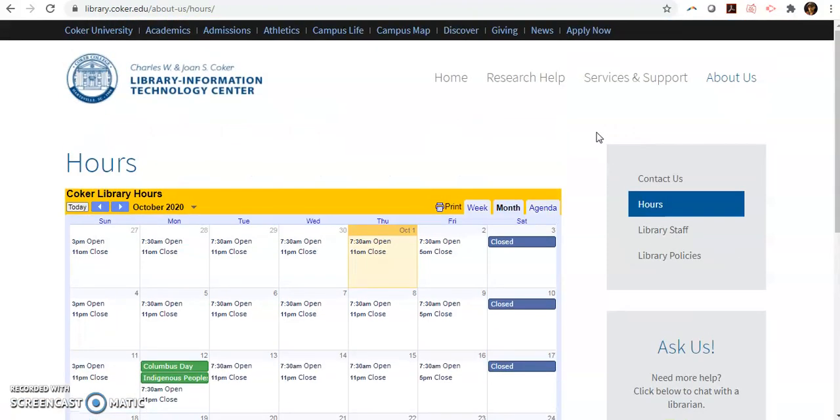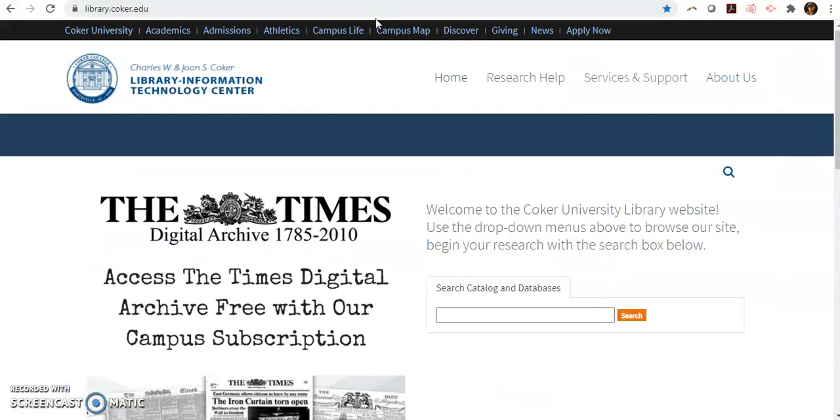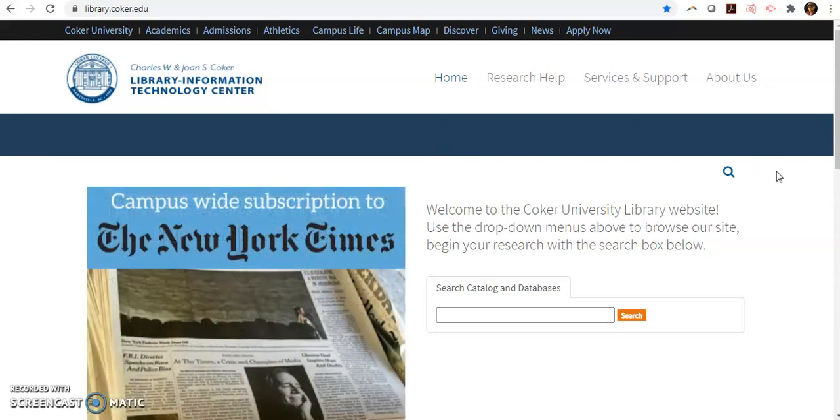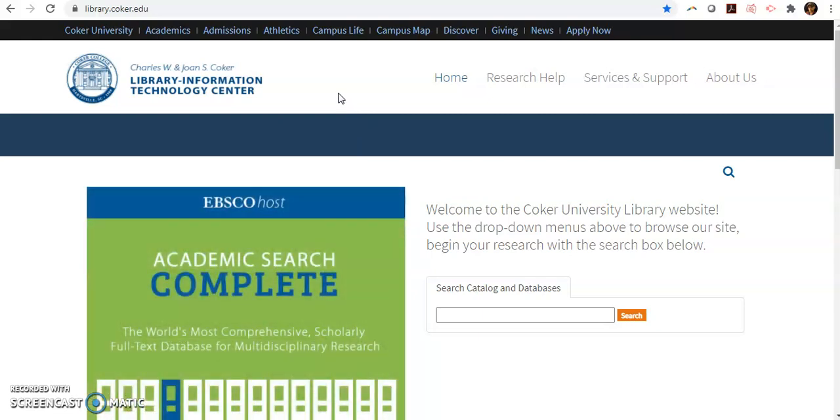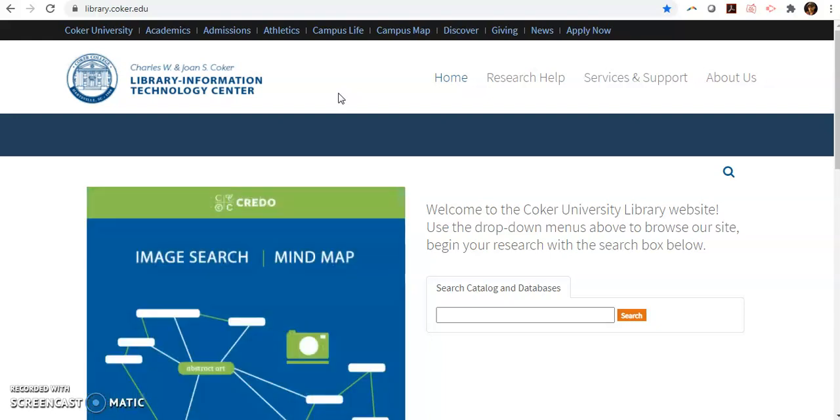So that's going to basically cover the basic overview of all the resources, how to access them, how to access the databases, ebooks, catalog. You'll go about doing that by using the library.coker.edu website. So I hope that's useful. I hope it's helpful. Again, for more in-depth looks at the databases and the catalog, please make sure you view the other videos that I have attached to the playlist.